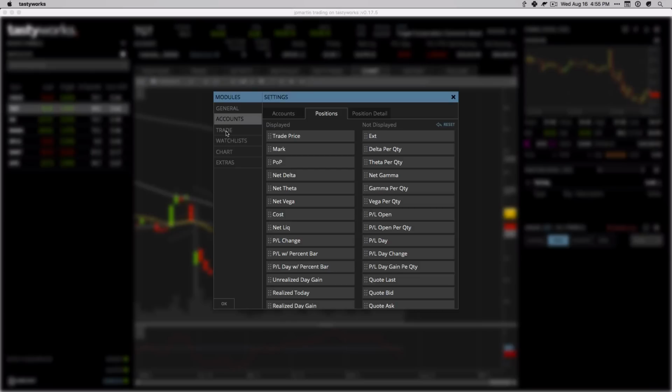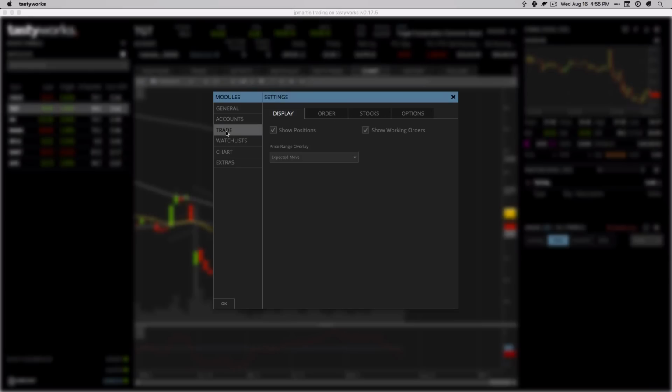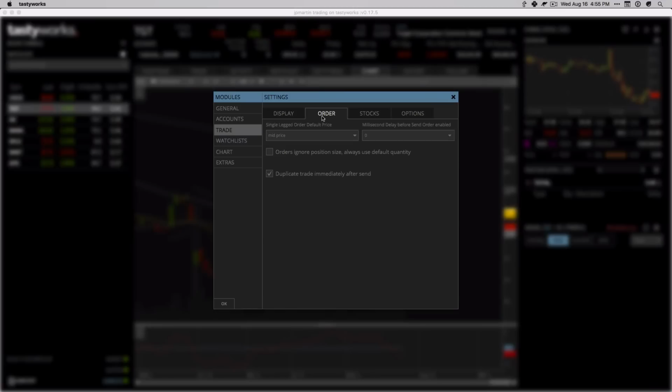Okay, let's look at the more important section, which is the trade section. Now, under this section, you want to show your positions, you want to show your working orders, and also the price range for the expected move as well. Now, basically, what I'd like to do is to focus on this area. This is a very important area.